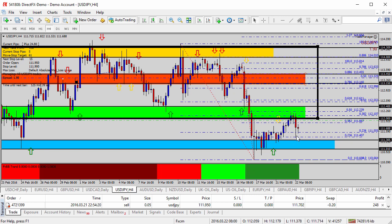Currently, I'm still holding part of the position here. 111.95 was my entry, and we're sitting at 111.70, about 25 pips of profit. Of course, if you have been following the strategy very long, you know that the trade has been taken to break even, and we're waiting for further profit on the trade. So I can't lose on the trade.